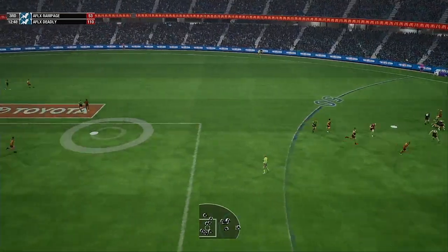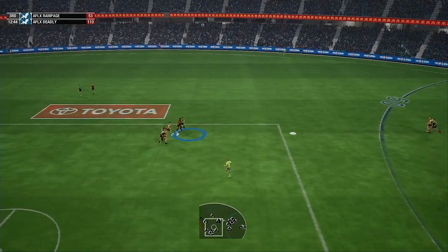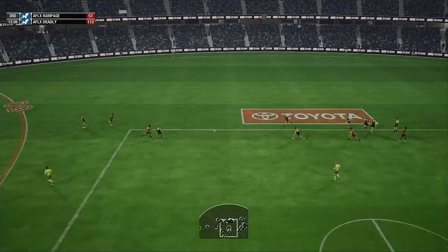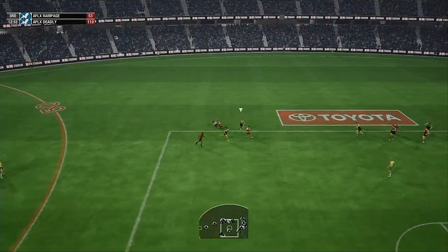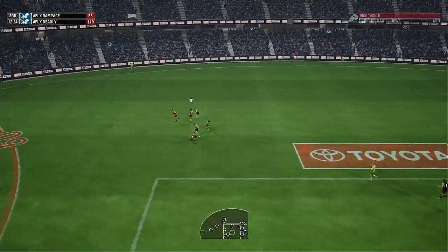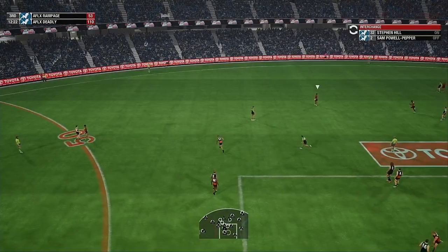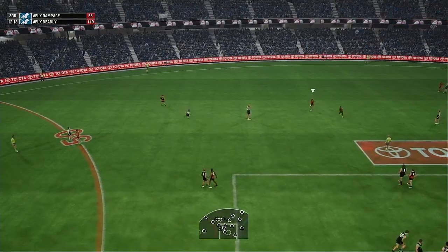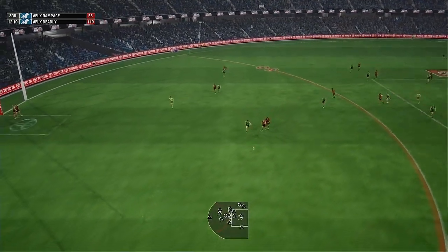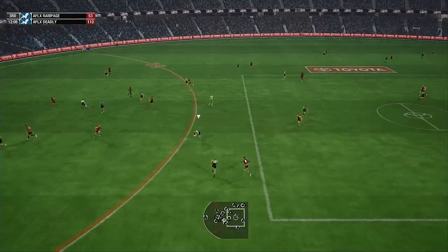Mops up the loose ball. Wilson kicks hurriedly. Spent that one before he earned it. Gresham just gets it onto the boot. Whitfield flicks it over. High tackle. Get some distance on the kick. Wood decides to soccer it.